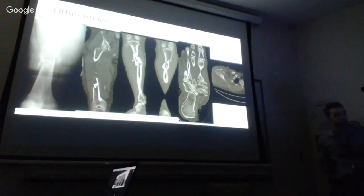Because when you use the word complex, I was saying it's complex as in stuffed. These are all open fractures, and this is what it looks like. And that's my displaced humerus.